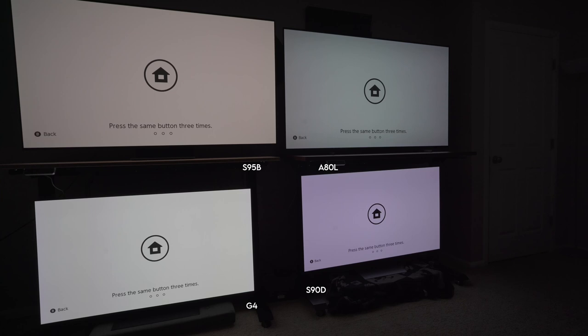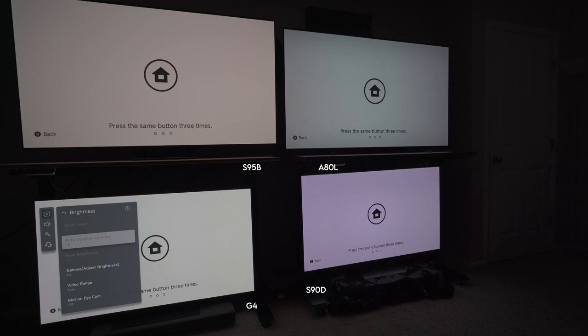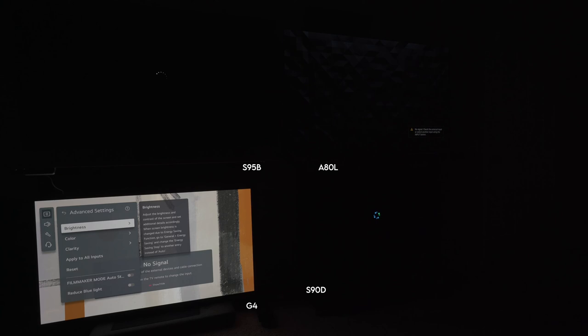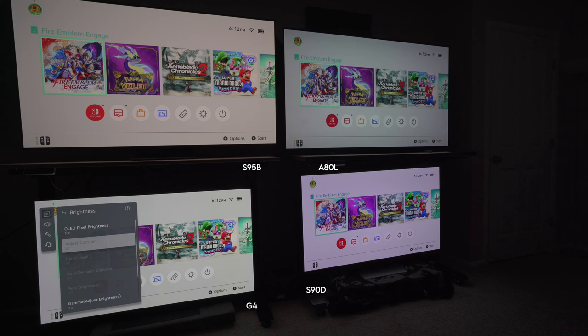G4 is on expert. We don't want that. We want game optimizer. For peak brightness being locked, this is pretty impressive. It stopped working because I didn't press any buttons. That's my bad. It thinks it's an Xbox, though. Yeah, so OLED pixel brightness is 100. I know it was like 90 last time. People were giving me crap for that, but it really doesn't make that much of a difference, 90 and 100.